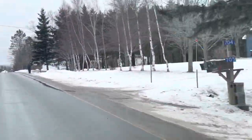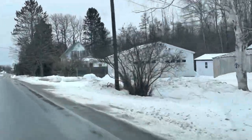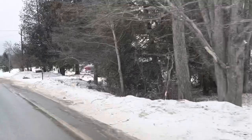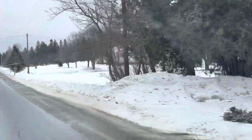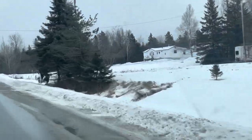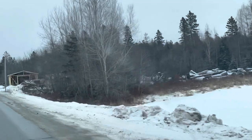Some of them put up these little teepees over top of their shrubbery, and it looks really cute. The little teepees everywhere. So hopefully, if I remember correctly, there's a house right up here, hopefully on my side, because that's where I'm aiming this camera. And they have little teepees, and so I thought that'd be cool to see.